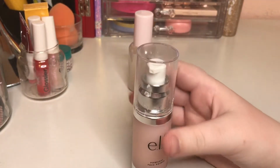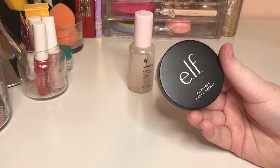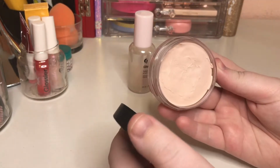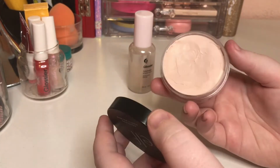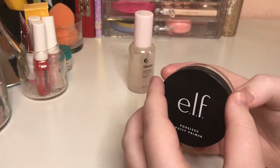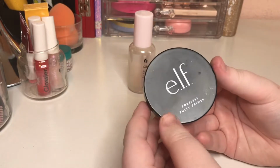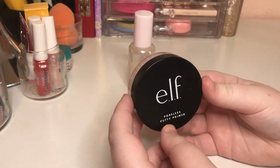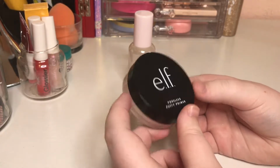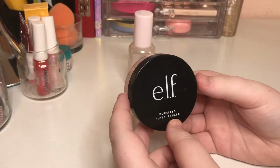So that's that one. Another pore filling primer I have from e.l.f. is the Poreless Putty Primer. This one is a good dupe for the Tatcha Skin Silk Canvas Primer. You can see I've used it quite a bit, but not too much since I don't really like pore filling stuff anymore. I only use this when I feel like I'm really oily and my pores are really being a problem. I used to think I had really bad skin, but actually I don't. I was just seeing things that weren't there. So yeah, I still do use this occasionally, but I usually mix it with a more hydrating primer.